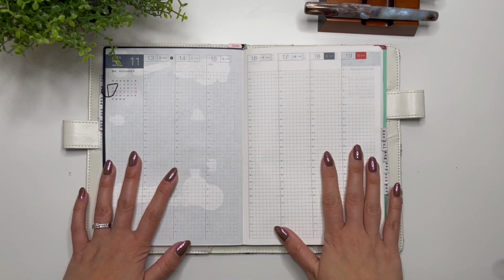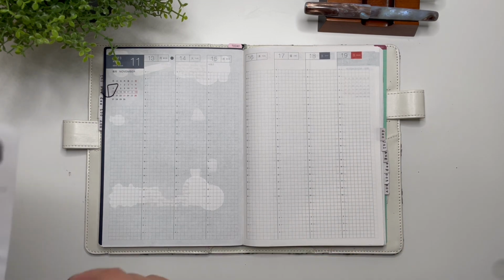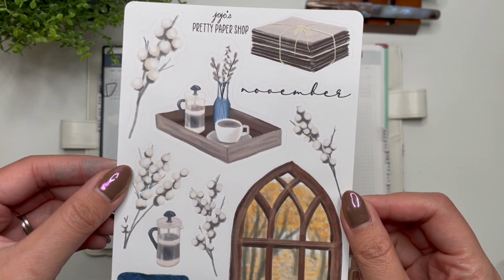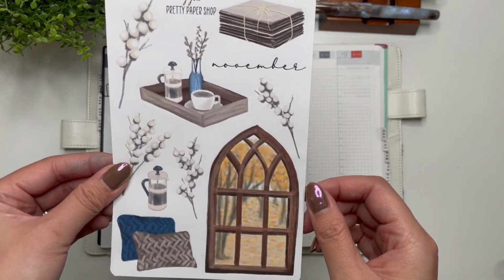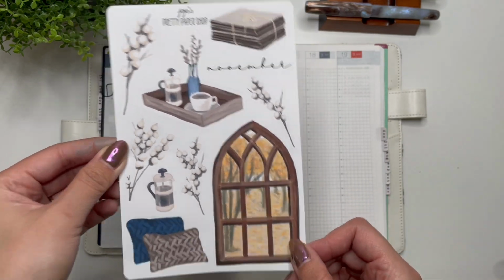So here I am in my Hobonichi Cousin for the week of November 13th through 19th, and I'll be using this sticker sheet from JoJo's Pretty Paper Shop. It's from her luxury advent calendar that she sold this time last year, and I'm so excited. I have loved every single sheet of this advent calendar that I purchased, and I'm very excited to use that. Let's get started.